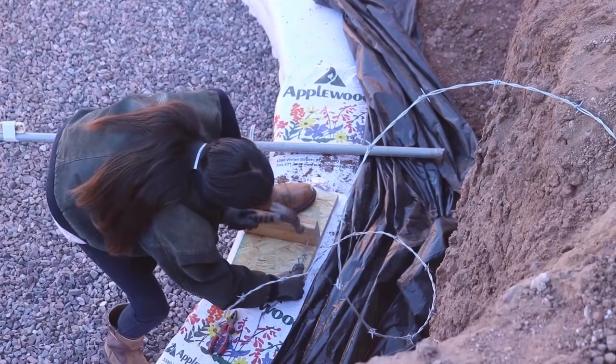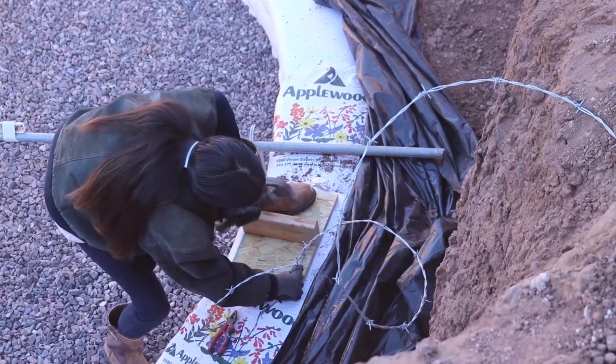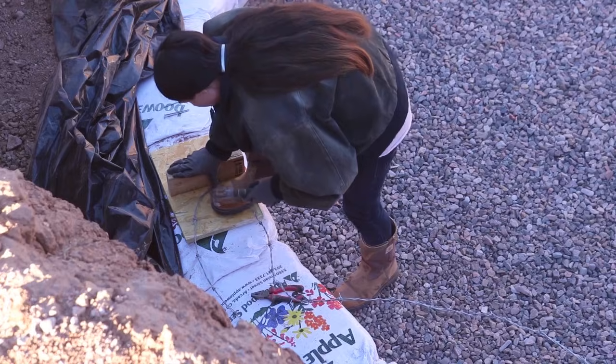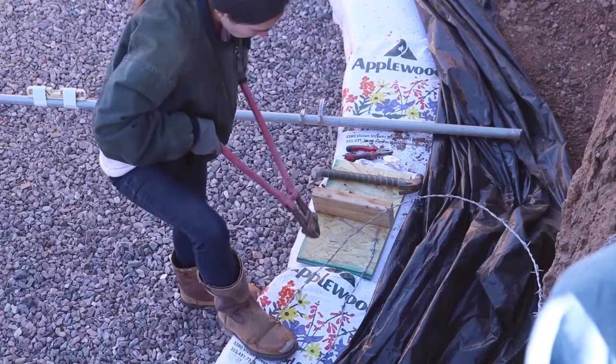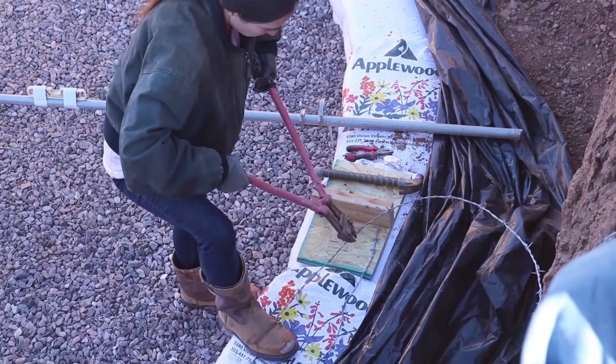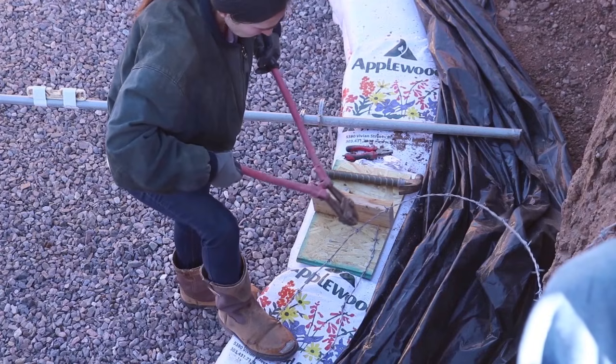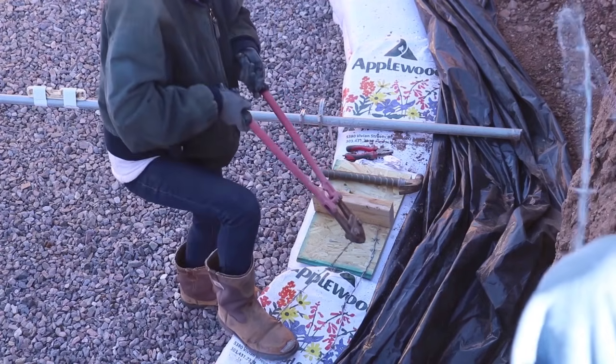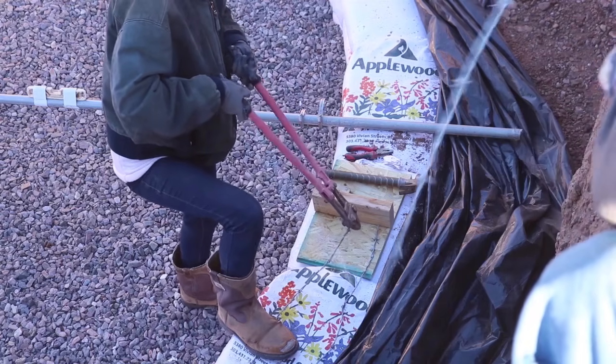So this course was a little bit different than the other ones because we had to put in these Velcro plates or cleats. Those terms are interchangeable, I think. So we did the barbed wire a little differently. Just kind of looped it around so we didn't have to make a bunch of cuts.